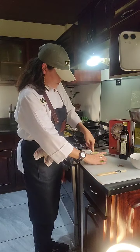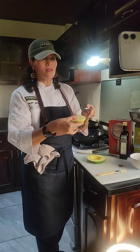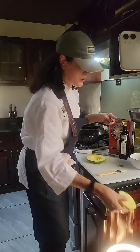And like I said, this squash is so tender, and you can definitely still eat this. The seeds are really, really tender. You can still eat it.